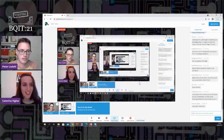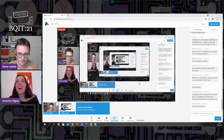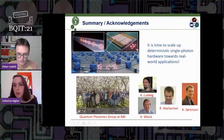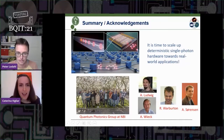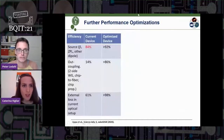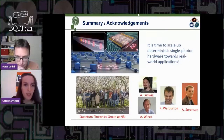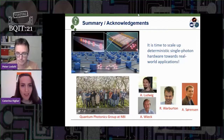Thank you very much, Professor Lodahl. I cannot see any questions right now, but I have a couple of questions. I was very interested in seeing your investigations about measurement-based quantum computing and the creation of graph states. I was just wondering, do you have any plans of using this framework for quantum networks, for example?